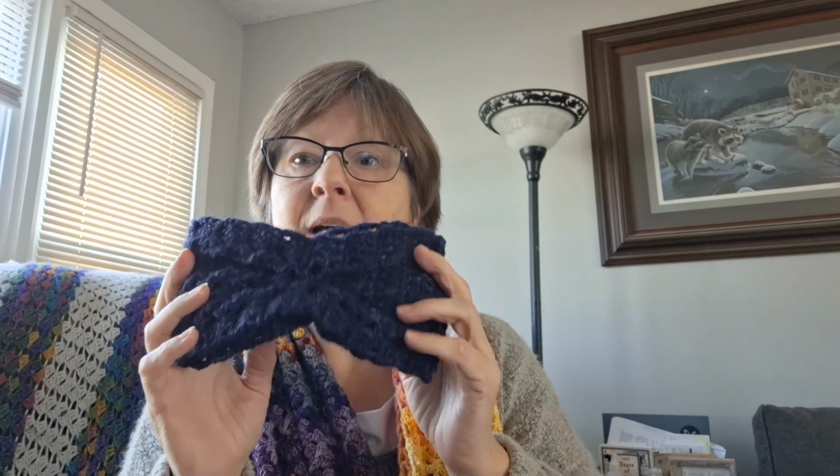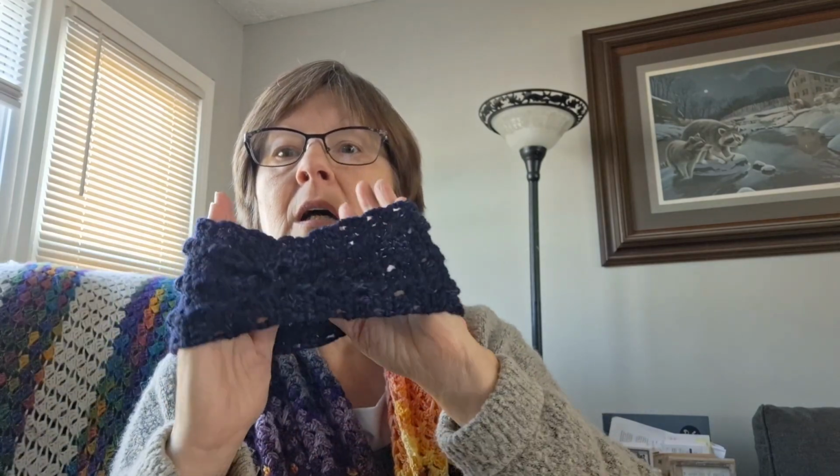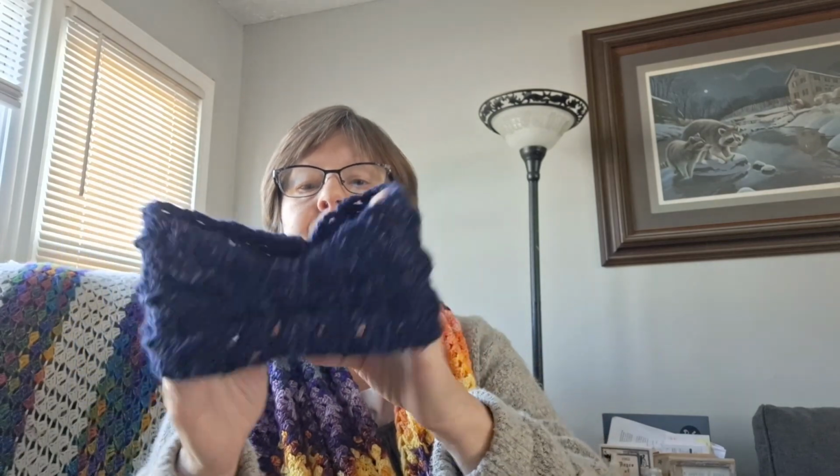Oh, and then I just made this headband, and I'll post the pattern for this also. A gal that comes to market has asked me to make a headband to match a scarf that she has. And I think this will match really nice. It's got mock cables, and then you run a thread through here and you cinch it at the middle. She didn't want a button to accentuate the cinch, so there's that.